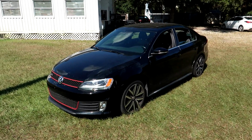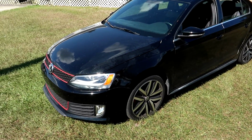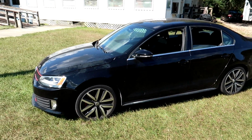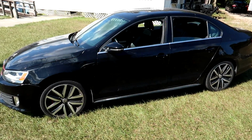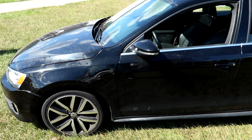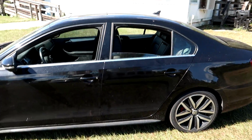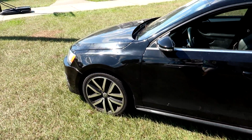Today might be the day we finally get rid of this car. It's a shame. It looks halfway decent from far back. It's extremely dirty, but cleaned up, this car always looked pretty good. Even up close, the entire thing was repainted in a metallic black. That's what the GLI comes in. But up close, there are quite a few flaws.